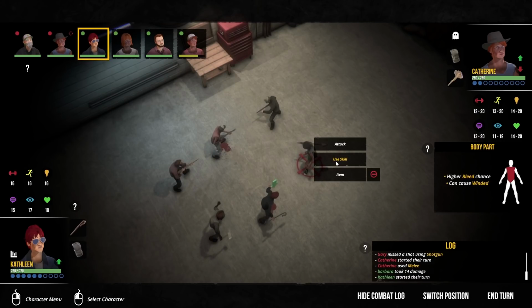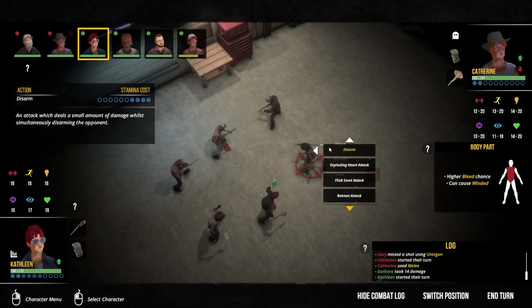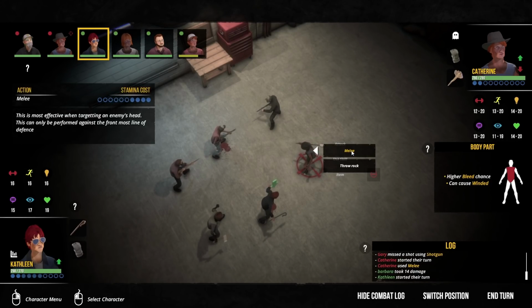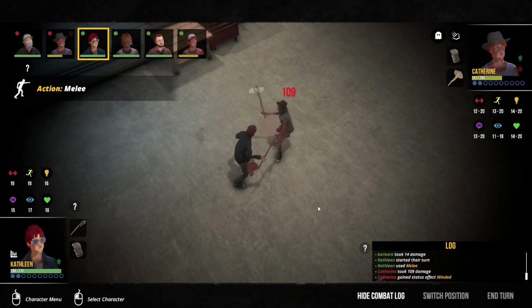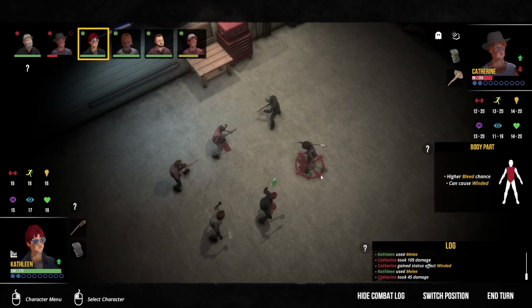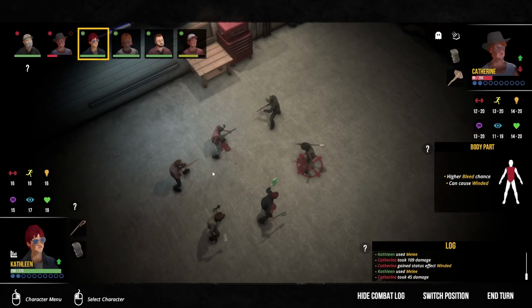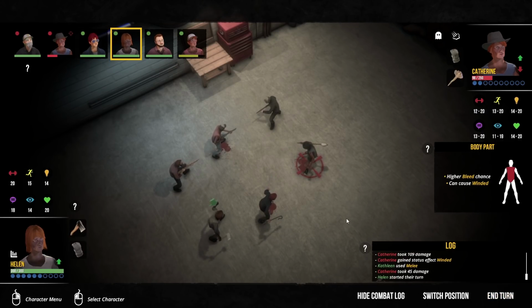Right, Kathleen. I mean, can we use one of your skills? Can we use like an exploding heart attack? I think they're just much better at using their regular melee attacks, because they're so good, particularly when they're critical. Like 109 points, 45 points. They're just so good. Hang on, can we now... Oh, you didn't have the calculated 1-2 thing. It must have been Helen. Okay, do you know what? That's fine. End that turn.